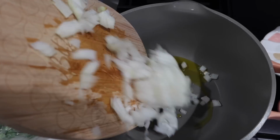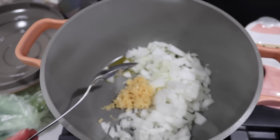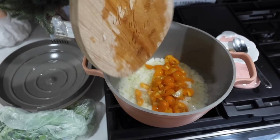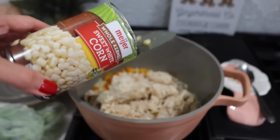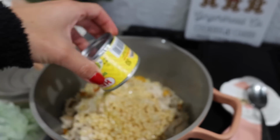All right, I have a white chicken chili recipe I'm making for lunch today to share with you guys. It's super easy and simple and just a really good cozy meal for this time of year. Okay, I've got olive oil in here and I'm gonna add in a diced up onion. And I've got a big heaping tablespoon of minced garlic. I'm adding in some of these golden tomatoes that I chopped up. And then I've got the pulled rotisserie chicken from the grocery store. And then a can of sweet white corn.